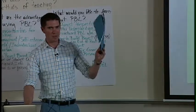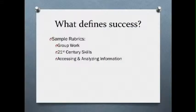I'm going to give you rubrics, group work. What does good group work look like? What do 21st century skills look like? This is a very generic 21st century skills one. I can give you more advanced ones if you want.